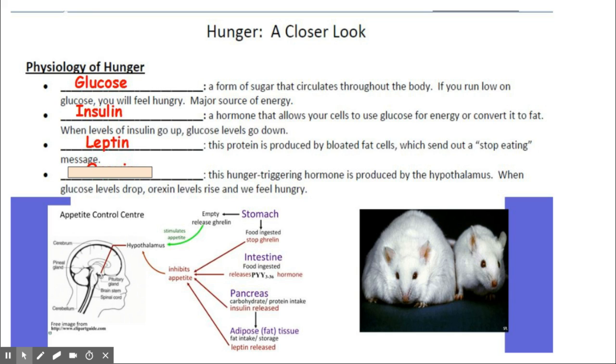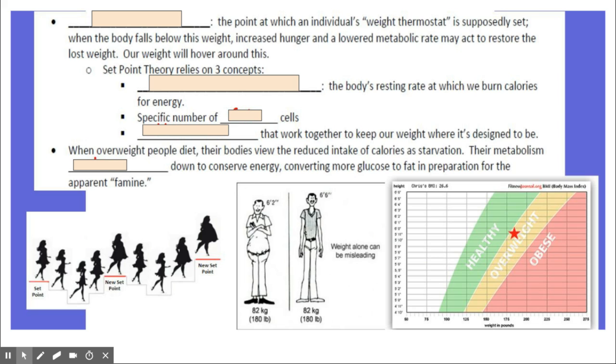And then finally, orexin. This is a hunger triggering hormone produced by the hypothalamus. When glucose levels drop, orexin levels tend to rise and they make us feel hungry. So, again, along with leptin, understanding orexin might give us some understanding about why people are hungry and how hunger manifests itself. Along with that, we need to talk about set point.